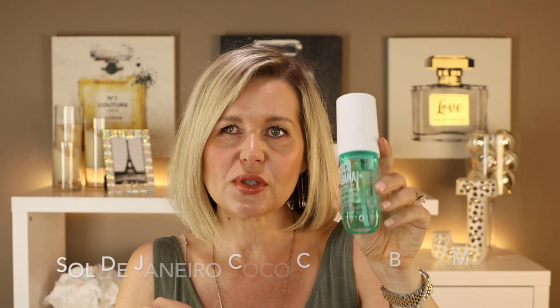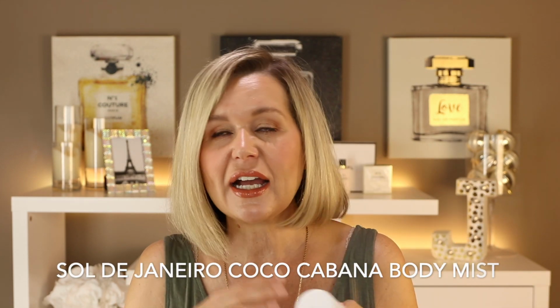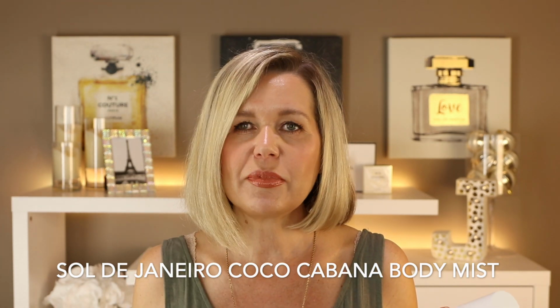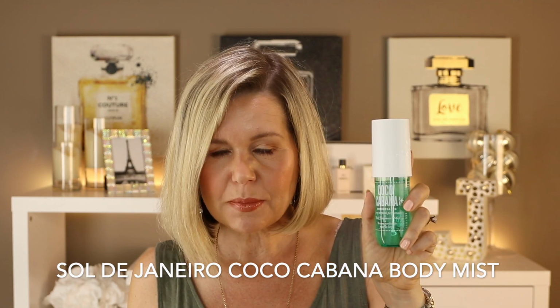This I told you guys about a little while ago. It is from Sol de Janeiro, and it is the Coco Cabana body spray. I tried the body lotion, didn't really care for it. It was a gel type of formula, and I didn't find it moisturizing enough. But I love this body spray.